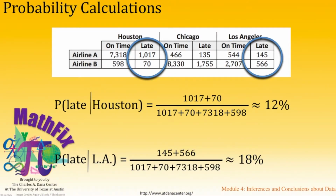To confirm, we can calculate the probability that a randomly selected flight arriving in each city will be late. Doing the calculations, we get, as expected, that the probability for Houston is 12% and LA is 18%. So it appears that Nicole was incorrect. There is a higher probability of a randomly selected flight arriving late into LA than Houston.